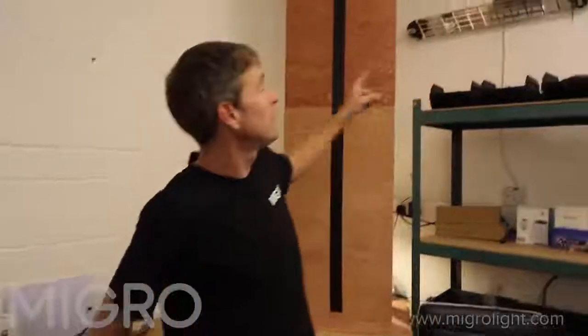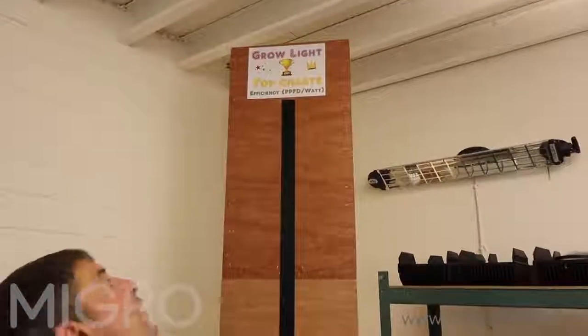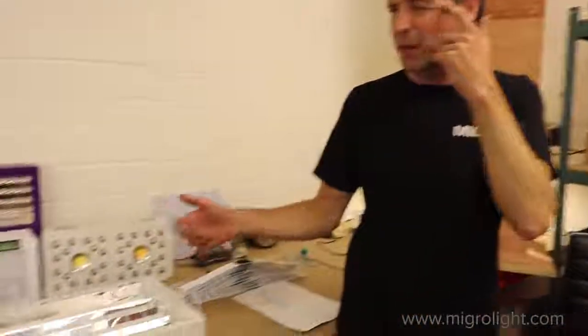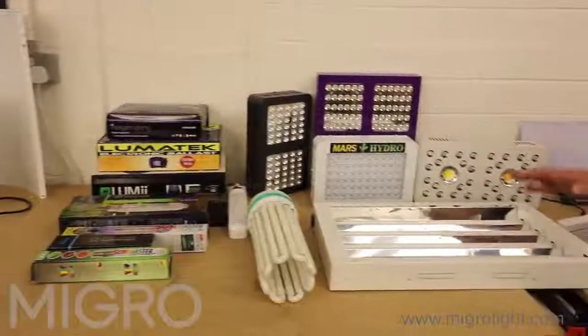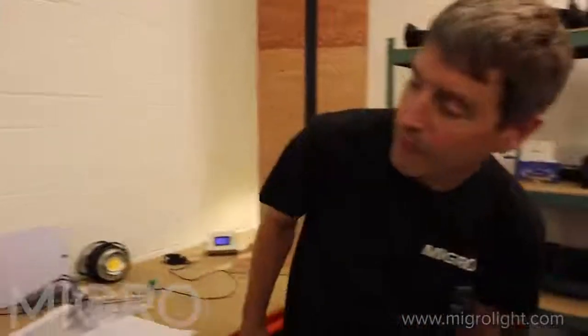We've spared no expense today. We've got our high-tech grow light top charts efficiency board, and we've got a range of grow lights here, just some examples we're going to run through as we go through the list. And I'll show you some of the good points and bad points of the different light systems as we go along. So let's start at the start. First one.